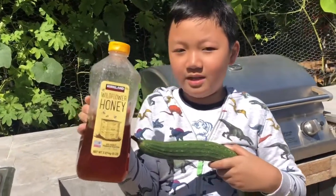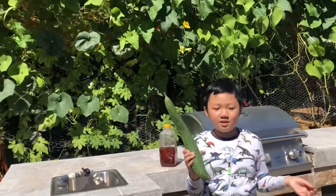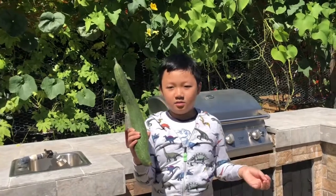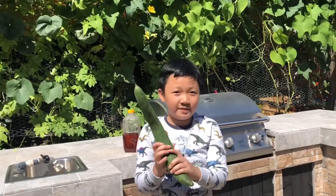Looks like a marmalade, that's honey. From bees. Yes, bees make honey. But what's also special is that they give pollen and nectar to the flowers, which makes this fruit. And this example is called rice wash.